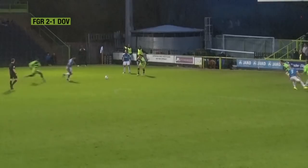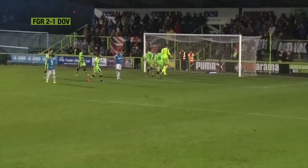It's dangerous. Modeste on the left-hand side of the penalty. Back he goes. Shot comes in. It's a good save for Arnold. But they were caught on the break then. The ball was played back to Stefan Payne. And fair play to Arnold. That was a vital save from him.